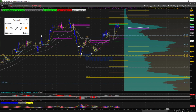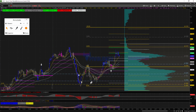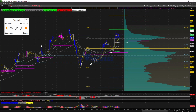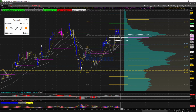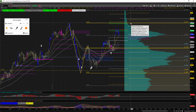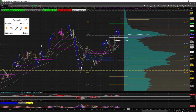I could mark HVNs as well if I wanted to. I could mark the upper levels, but I think right now we got what we need. So that's kind of how I would mark this chart with the key levels. This is a good pullback into the trigger zone. 214.31 is that edge. Yep. So that's it right there.